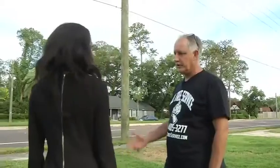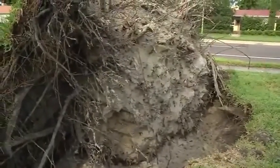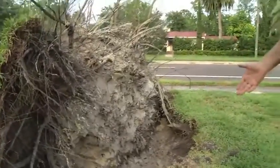Well, most people are under the assumption that it takes a hurricane-force wind to bring a tree down, and that's just not the case. What it does take is a saturated ground. If you have rain for several days, the ground becomes like soup, and then you have a tree planted like in a bowl of soup. And then if you have a 20 to 30 mile an hour sustained wind, trees come down.